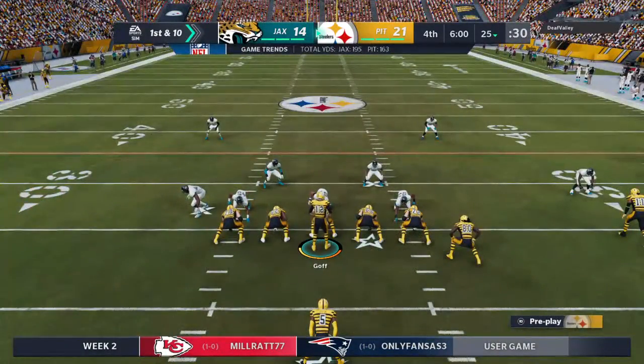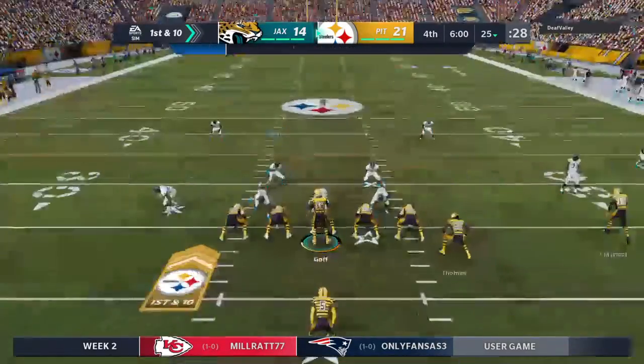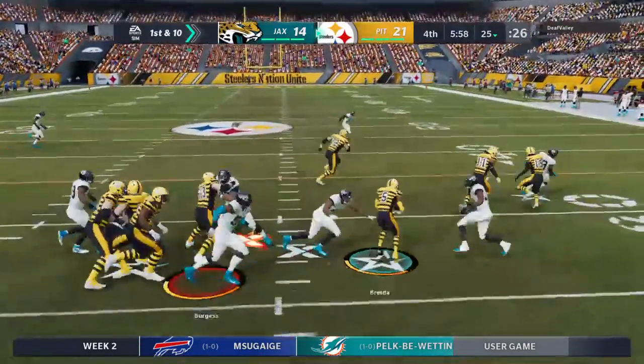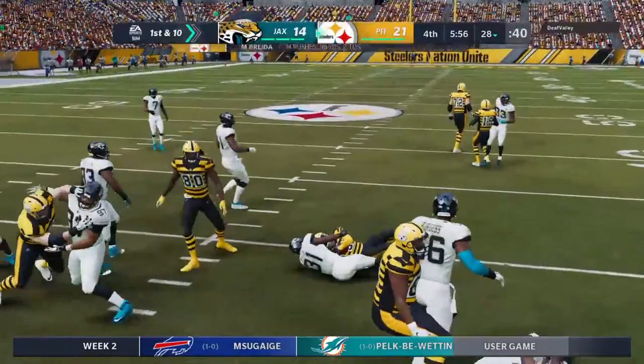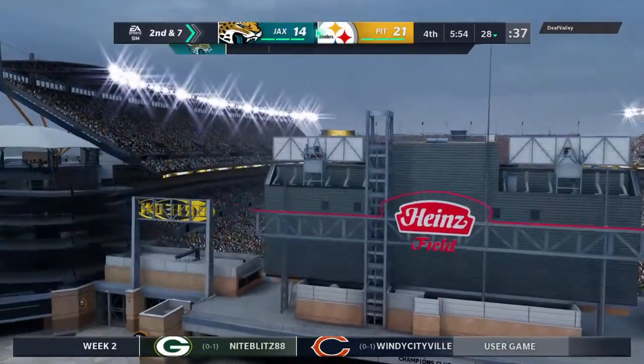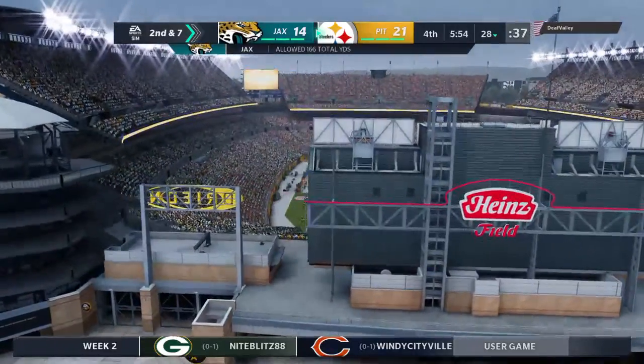The Steeler offense here about ready for their next drive. Their lead back down to 1 score after the touchdown a moment ago. First down's a must on this drive as they start out here first and 10. Give them 3 on first down. It'll set up a second and 7.